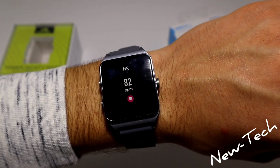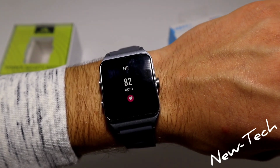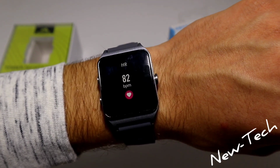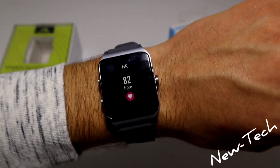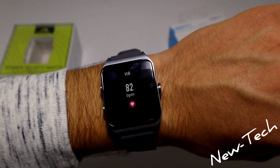As you can see, the downside of Makibes is the screen that it doesn't stay up or awake for a long time. You have to press it every few seconds or just wake it with the button.